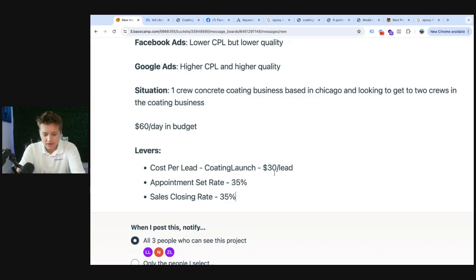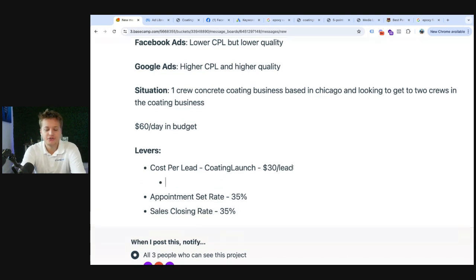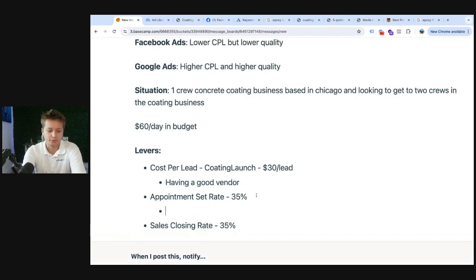But the cost per lead, this comes down to having a good vendor, because obviously you don't really want to do this yourself. And so you want to have a good vendor. You want to work with a good company. Okay. That's just number one.